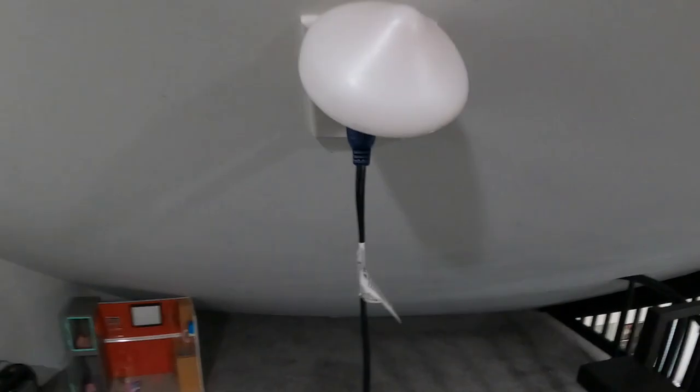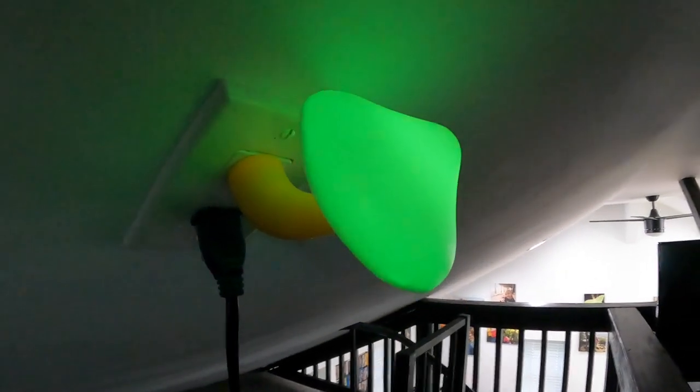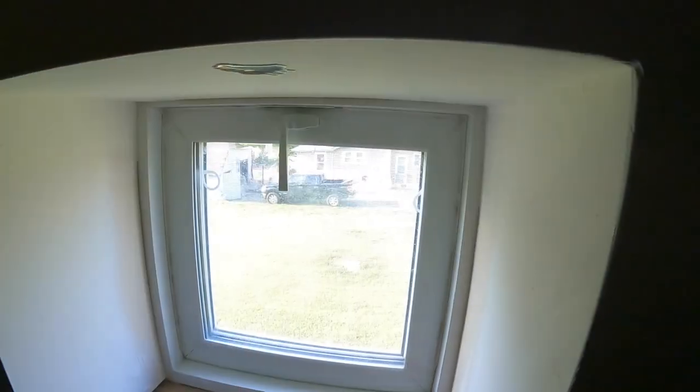We got another one of these mushrooms. This perfect little night light up here. Watch, we turn the light off. As soon as you lose light, it just comes on. It's so sweet. And then it just changes colors the whole time. Yeah, this great little breeze up here.